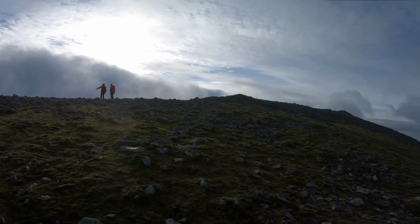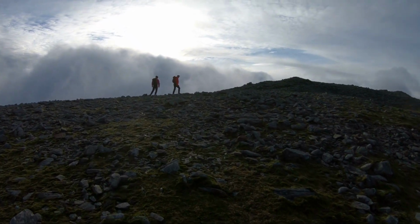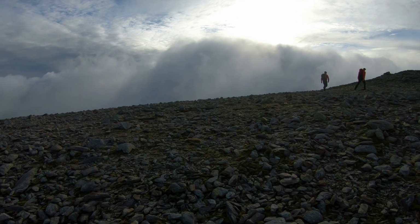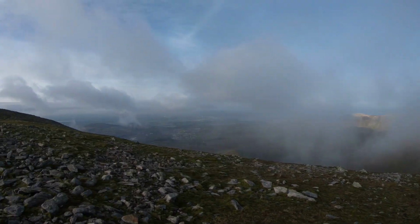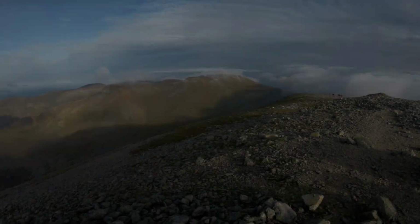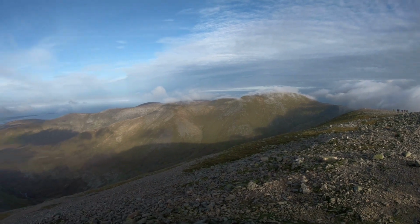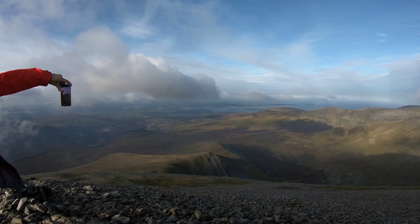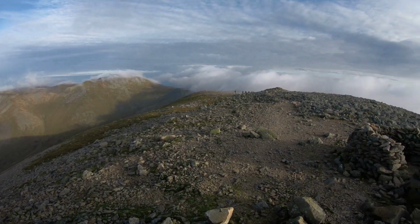There we go. See what we got here. Dinner time at the shelter. No views outside. Summit of Carnedd Llewelyn. I think that's now the summit. You can see Anglesey, Puffin Island out there. You won't pick it up on this camera. So, dinner time at last.